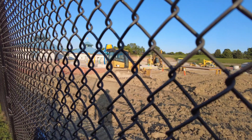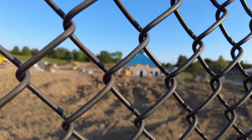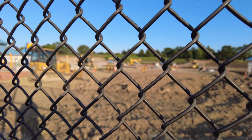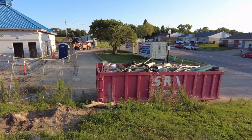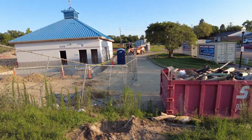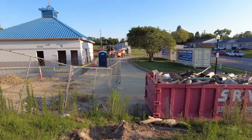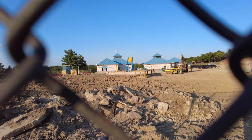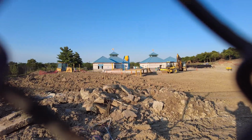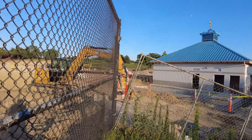All kinds of work equipment out there. Hard to see through the fence unless I get right up too. There we go. A lot of debris. And this is far enough up here. More of the PSS contractors. The swimming pool. And I don't know if that's a solid structure staying there, if it's some sort of equipment to do something. It's outside of my range.